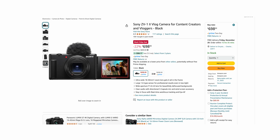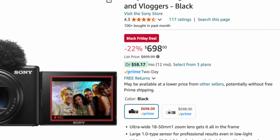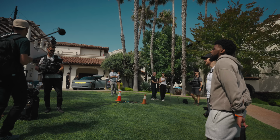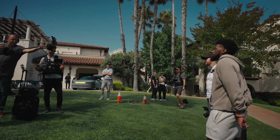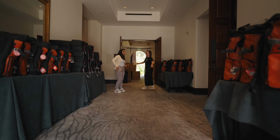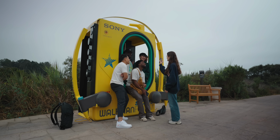The next item is the Sony ZV-1 Mark II, and this is coming in at $698. The original price of this was $899, so this is a savings of 22% off. Now, this is an item that I've had limited testing with. I've been to a couple different Sony events throughout the year, and every time I go, I tend to rent one of these because I just love the size and convenience of these cameras for creating content on. The settings inside of these cameras are super simplified. I think that this is a great beginner option for anybody trying to get into creating content.